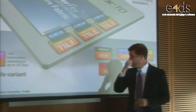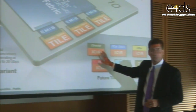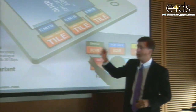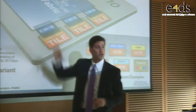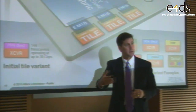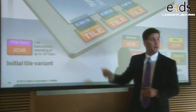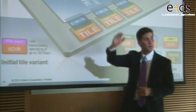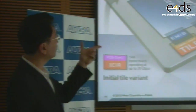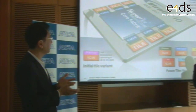And one of the key benefits here is we can add capability to the tiles by replacing with other capability without creating a large new FPGA die. So that gives us flexibility to add and also scalability to change the number of tiles based upon the cost or the performance need.